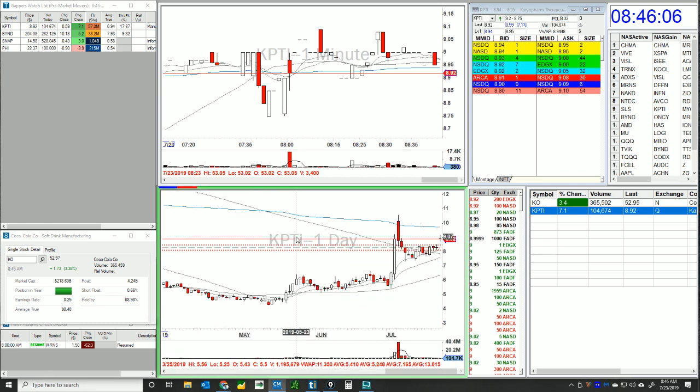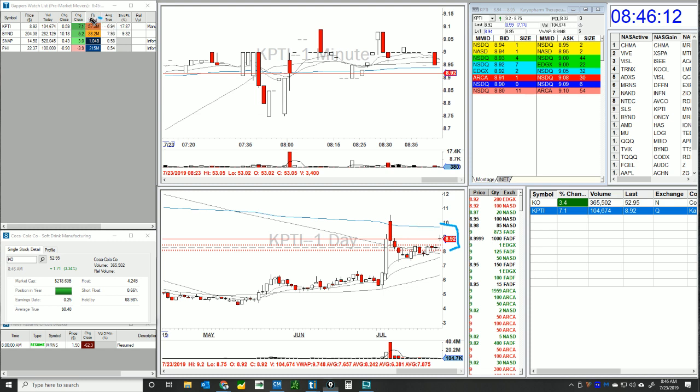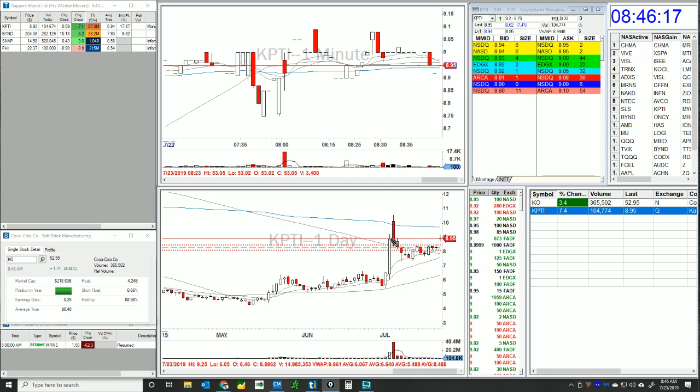I do like that it's gapping up 7.1. It is not a low float stock, so it is a lower priced stock, right? But it is a 57 million share float, so it is tradable. You can manage your risk on this, and we've seen some days where it does have some volume that you can get a nice little pop on this.